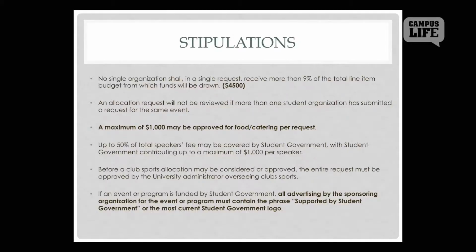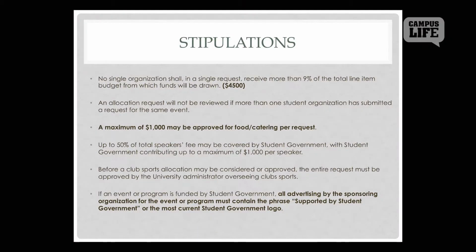Some stipulations, of course, is no single organization shall request more than 9% of our budget, which is $4,500. So that means that if your request is over $4,500, which is like 5,000, you're capped at 4,500. So that's the most you'll get per allocation request. That's not for the year. So if you come to us and request 4,500 one time, that doesn't mean that you can't come to us again later in the year.